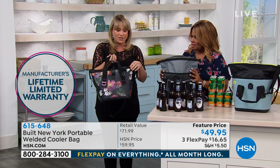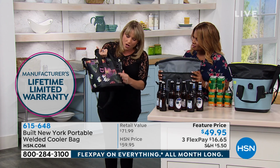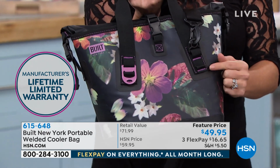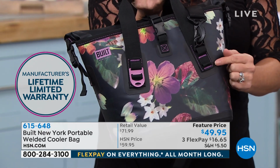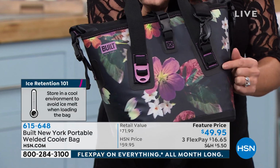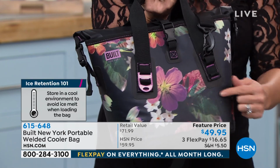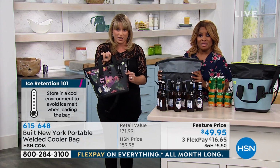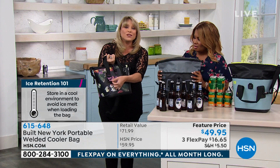It's really nice. So let's go over a couple things. First of all, we call it our welded seam bag because the seams are not just sewn, they're actually welded, which means they're bonded with heat and pressure. So none of these are going to burst. We're giving you a lifetime warranty. If you get a scratch, a puncture, a tear, we will either fix it or replace it. Lifetime warranty, which is amazing. It comes with a little bottle opener.